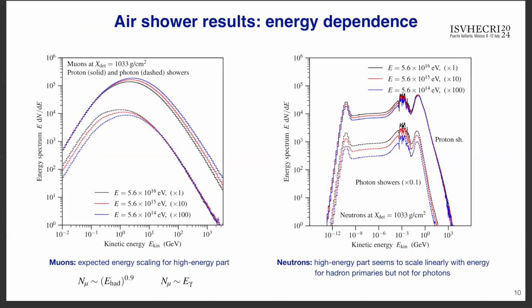Now, if you look at the energy dependence, and that's a little bit of a dense plot. So we scale 10 to the 16 with 1, 10 to the 15 times 10, 10 to the 14 times 100. If it's scaling linearly with energy, all three lines would be on top. But it turns out that the high energy line is actually the lowest one, and the low energy line is the highest one. And that's because it's scaling with the power 0.9 for a hadronic shower. If you scale to 0.9, but you do it with a scaling of 1, you invert this order. And if you look at the photon-induced ones from muons, they scale nearly perfectly with the energy of the primary photon, as we would expect. This is because photons have to produce muons, and it's one-to-one. So we understand this part.